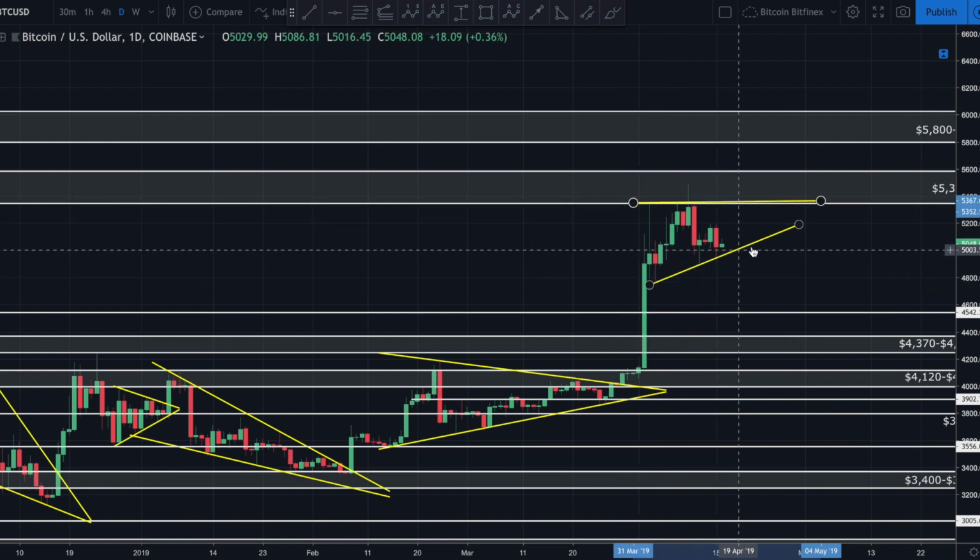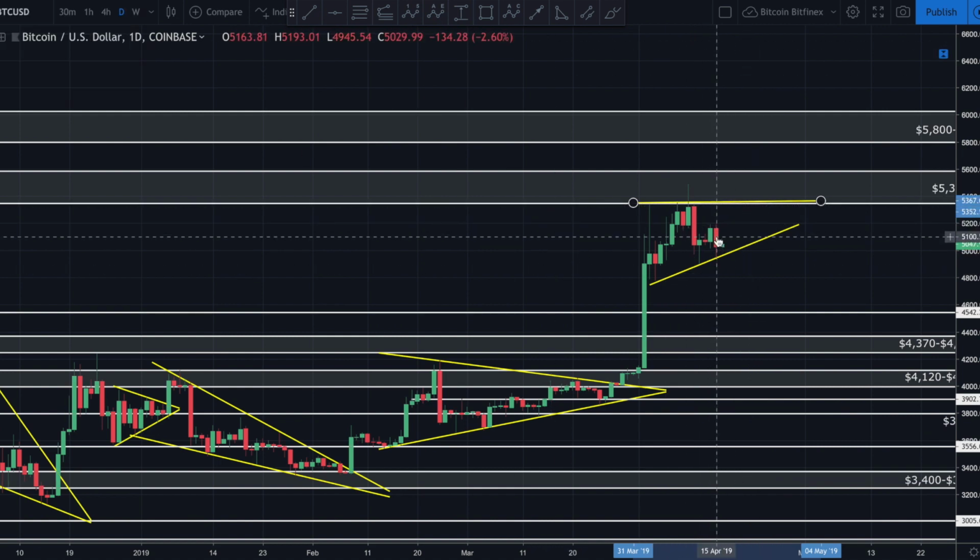We're finding support on this ascending support line here. In the makings is a possible ascending triangle here. That's a real possibility here. Is that going to play out that way? Sorry, guys, frog in my throat. Is it going to play out that way? We'll have to wait and see, guys.